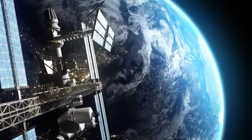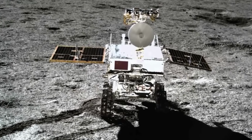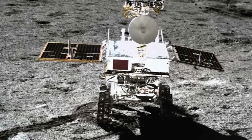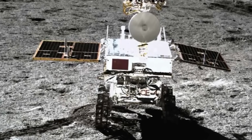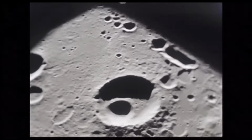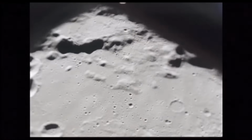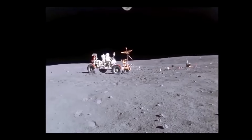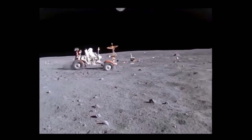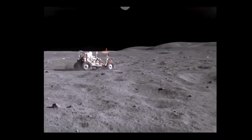The idea of an alien base on the far side of the moon was further fueled by the mysterious termination of the Apollo program. Some theorists believe that astronauts encountered signs of alien life during their missions, leading to a hasty and secretive end to lunar exploration. They suggest that subsequent missions and satellite imagery of the moon have been doctored or withheld from the public to hide these facts. However, historical records and testimonies from those involved in the Apollo program paint a different picture, attributing the program's end to budgetary constraints and shifting governmental priorities.